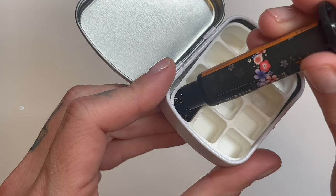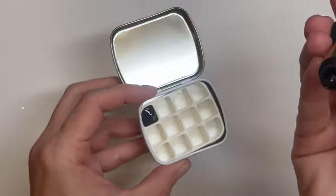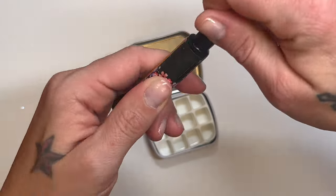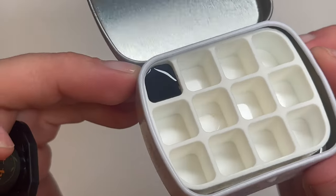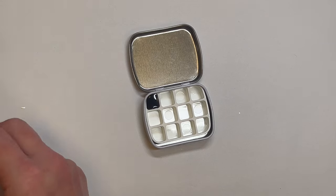So this is like a jelly blue, and you don't want to fill it all the way to the top. You want to leave a little room in here, and then you have extra, because otherwise they tend to spill. I probably even filled that one a little bit too full. Yeah, so these are bright colors.